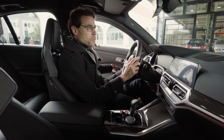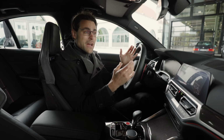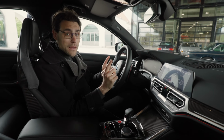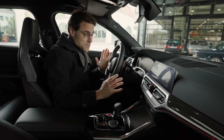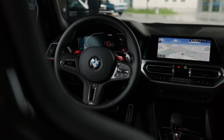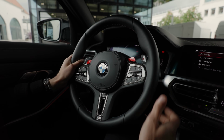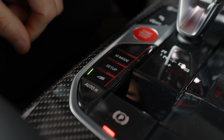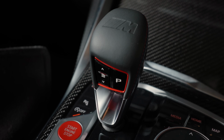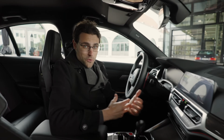So exterior-wise, what would I have kept from the old vehicle is that angular design on the exterior. I just love that. Here on the interior, one thing I would have kept is the simplicity of the interior. This one here is very well done, but I think all the options you have here also make driving a little bit more complicated. You have M1, M2 button on the steering wheel. Then you have here the M mode, setup, exhaust button. You can fine-tune everything, also how the transmission works and so on, especially in here with the automatic gearbox. So on the one hand, it's good to be able to control a lot of things. On the other hand, maybe a little bit over-engineered to me.